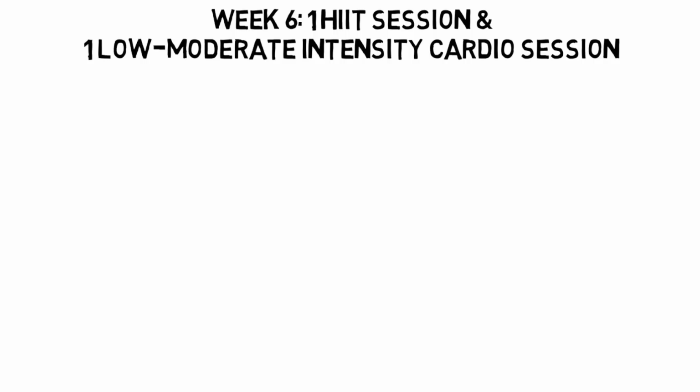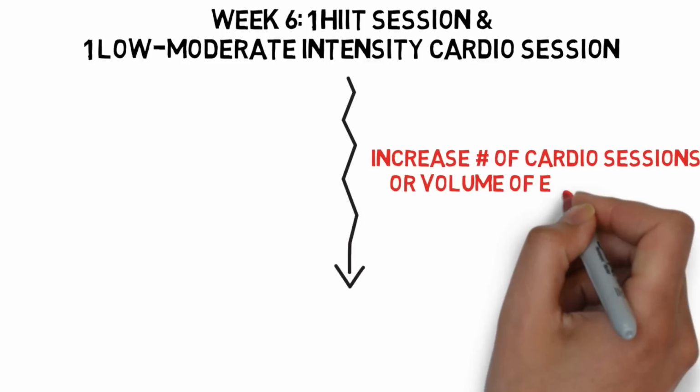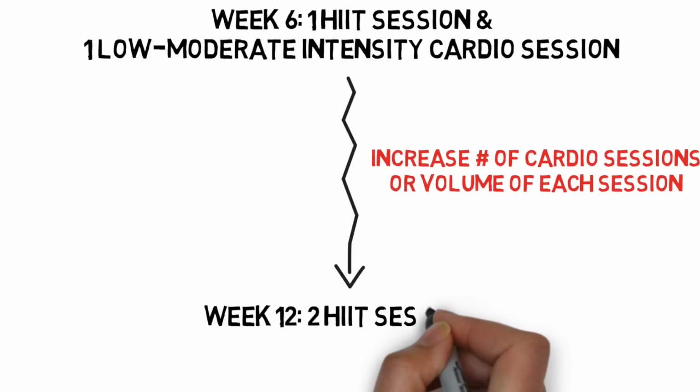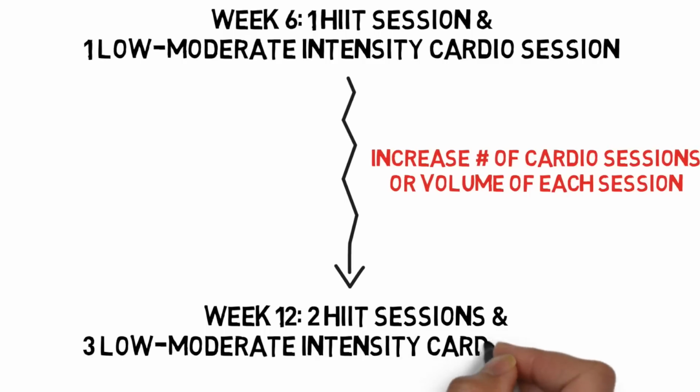And every week after this, I would either add more cardio sessions per week or I would increase the volume of those cardio sessions. And by week 12, I was performing HIIT twice a week, as well as 3 20 to 25 minute moderate intensity Stairmaster sessions per week, which honestly is quite a lot, but was necessary if I really wanted to get shredded while working a desk job.